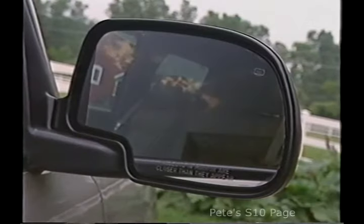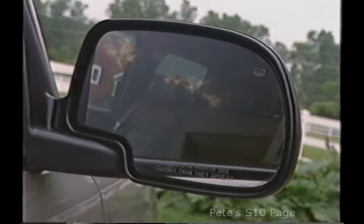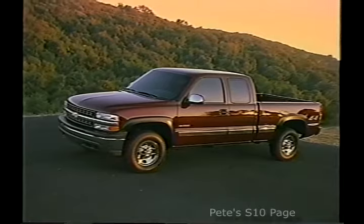All Silverado 1500 and 2500 series models feature large fold-away outside rearview mirrors that provide excellent visibility. On LS and LT models, the mirrors feature chrome accents for added style. Heated outside mirrors are also standard on LT trucks and optional on LS models.